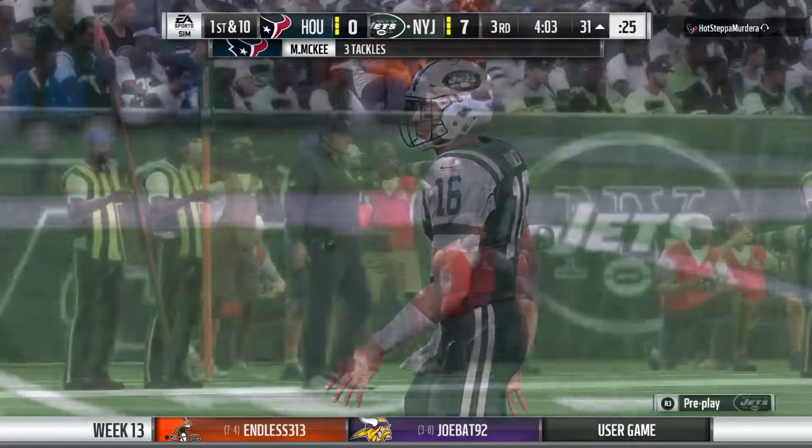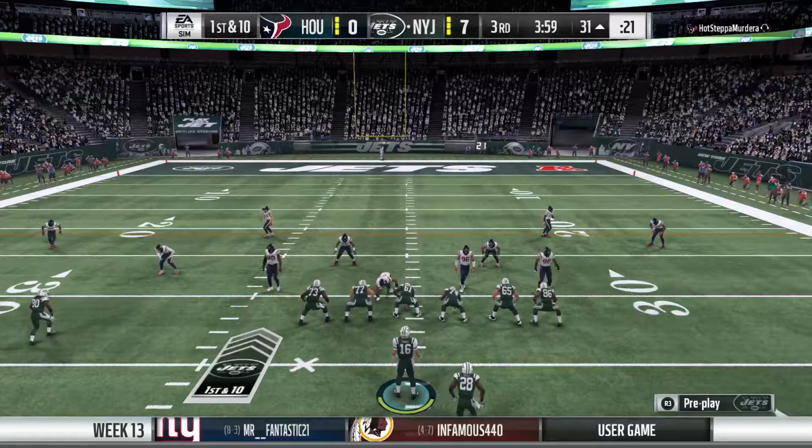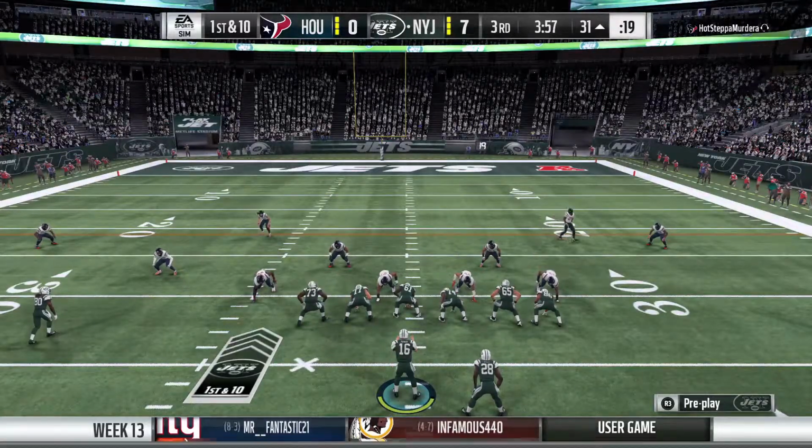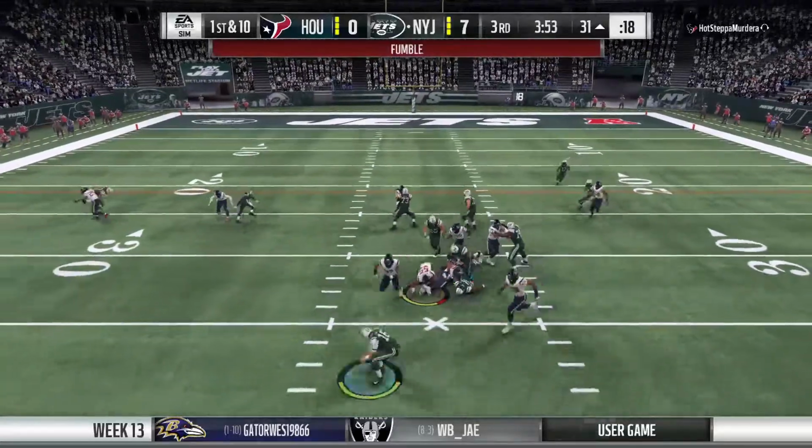There will always be a place for methodically marching the ball downfield. But when you can pick it up in big chunks and strike like that, have explosive plays, that's often the difference. Now the ball comes loose.